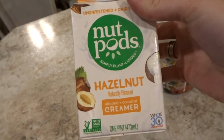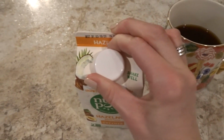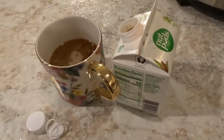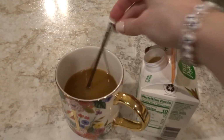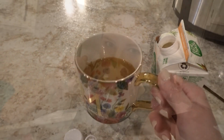Just bought this Nut Pods hazelnut creamer. It's a mix of almond and coconut, but it says it's unsweetened, so we will see how this tastes. Curious. Oh, shake it first. Just pour that much in there for now, and then my cute little coffee stir. I got these at Target in the dollar spot one time, and I just wash them and reuse them all the time. I'm gonna go ahead and taste this. Yeah, it's definitely not sweet.